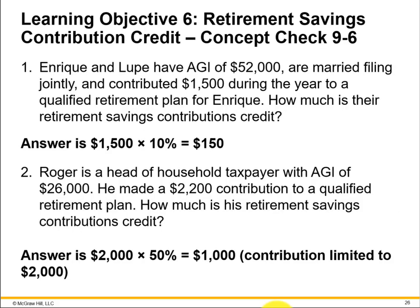So Rike and Lupe have AGI of 52. They're married and filing jointly, and contributed $1,500 in a year. How much is their retirement savings credit? They're all the way up at 52, so they're already down to 10%. Remember, they have a little bit more before they get to 0, but they're still only at 10%.